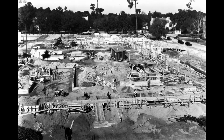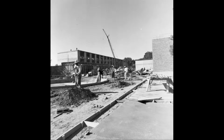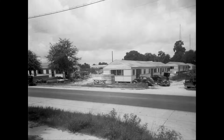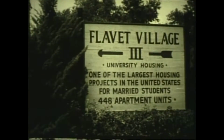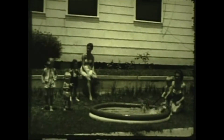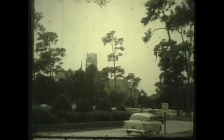Not only were there four times as many permanent structures built as had been built in the entire 40 years of the history of the campus before, but also there were numerous additions and temporary buildings brought in. These temporary buildings, often from closed military establishments, and the Flavettes, as they were known, probably became the most popular. They provided housing for Florida veterans, thus the Flavettes. And in 1953, the tower that we know as the Century Tower was built.